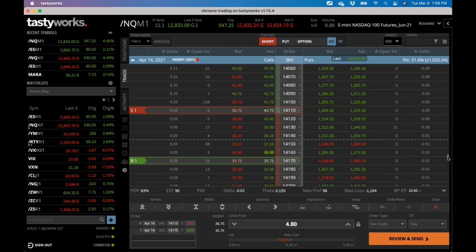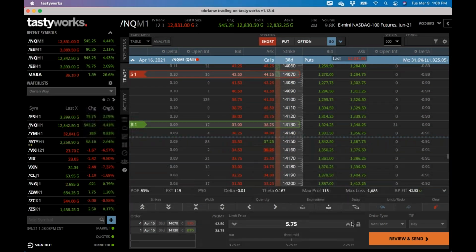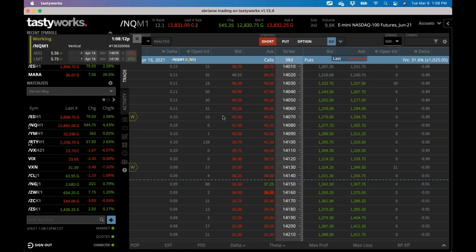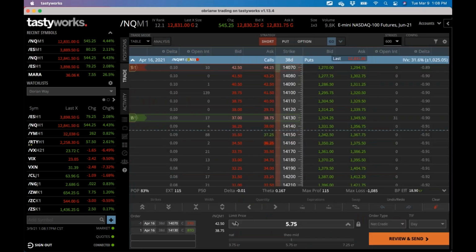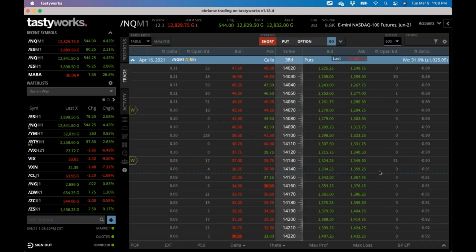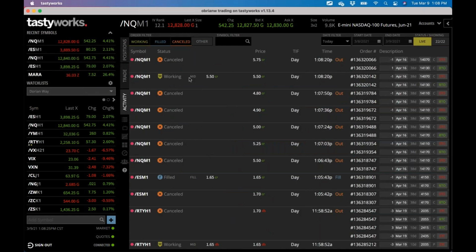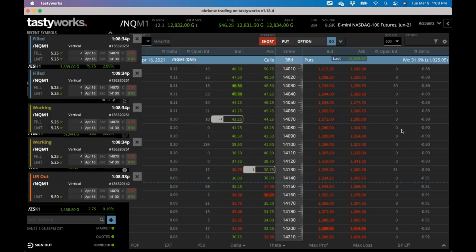So let's go to the highest 10 delta here, and we're going to do a 60-point wide still. So that's the 575. We're going to send that, and we did not get filled, but we're going to put it at the 50 and see if that will fill us. I'm more than certain we'll get the 25, and that's not filling us, but the 525 should fill. If not, then they're just not going to fill you on this call side right now. All right, so there we go.